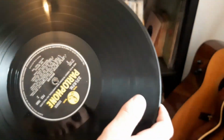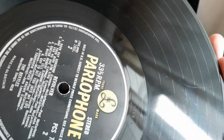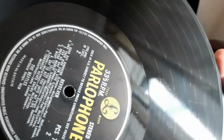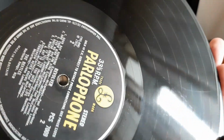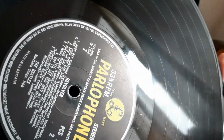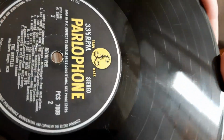This is side 2 is where you can tell. So you can see Dr. Robert is spelled correctly, so that's what makes it a Variation B. So it's right after the first presses, or the earliest label. So it's a first pressing just with a slightly later label, and again -1 on that side.